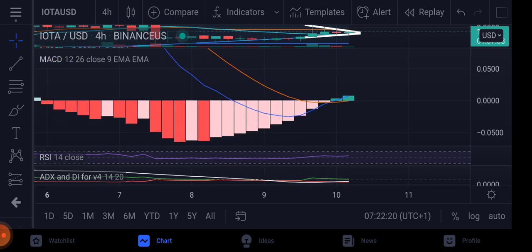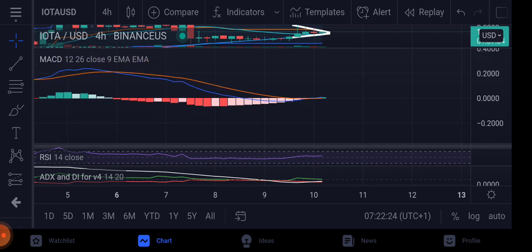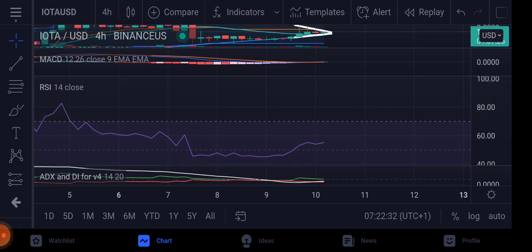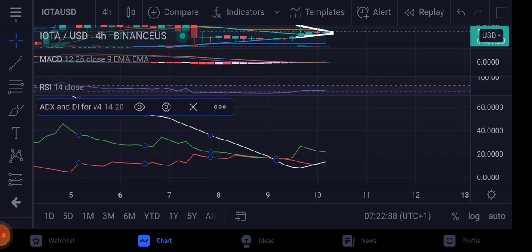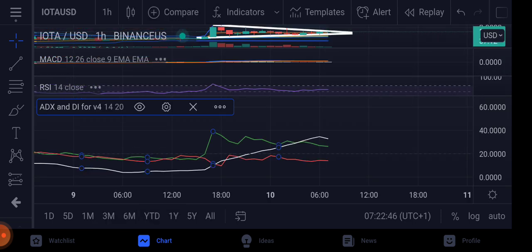But on the 4-hour chart, we've just made a bullish cross as well on the MACD. So all the indicators really telling us that we are in for something nice. The RSI on the 4-hour also has a lot of potential to the upside. We're also in bullish territory, and the ADX down here also showing that on the 4-hour we have an uptrend. We've made a bullish cross just yesterday, I believe. And let's go to the hour chart.